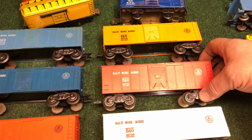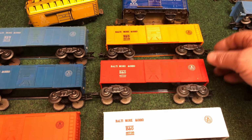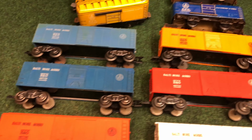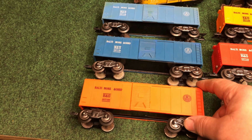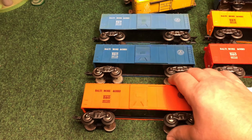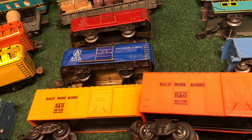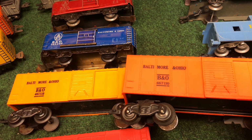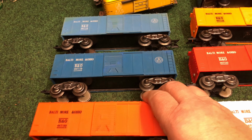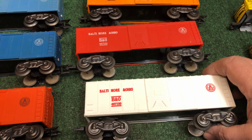Red, perhaps the most common, white lettering, and also came in orange, the light orange and the dark orange, and I believe all the dark orange ones were, can't really see how dark that is. Maybe if we compare the two together. Most of the dark orange ones were four-wheel cars, as were most of the white B&O.